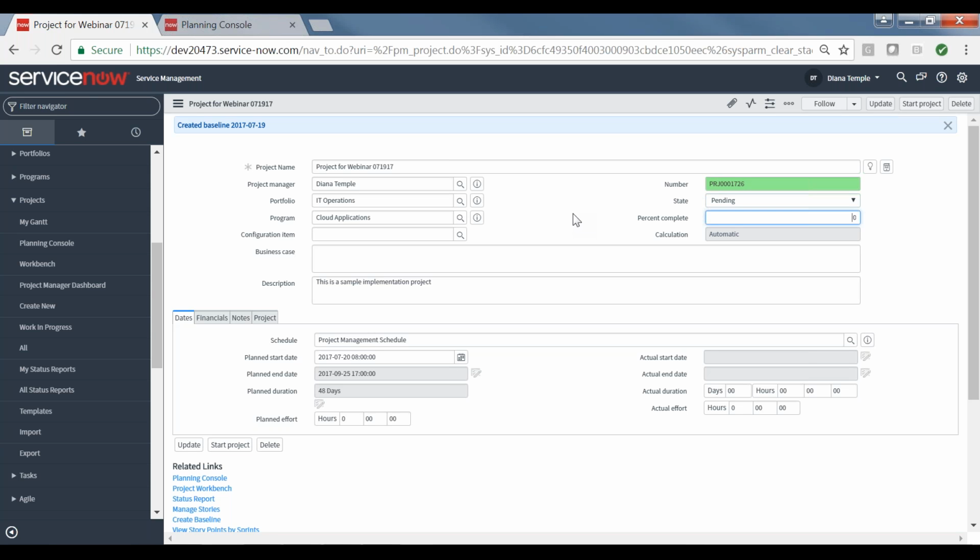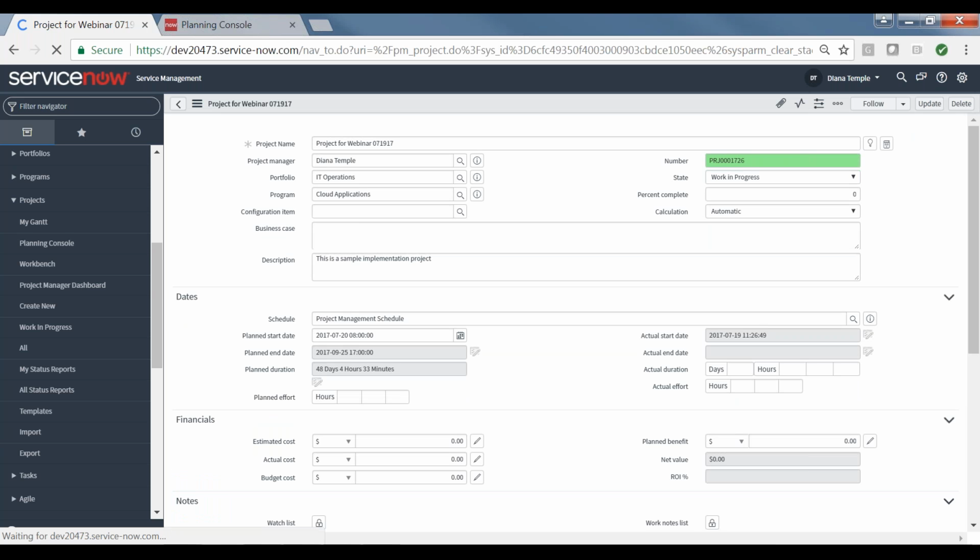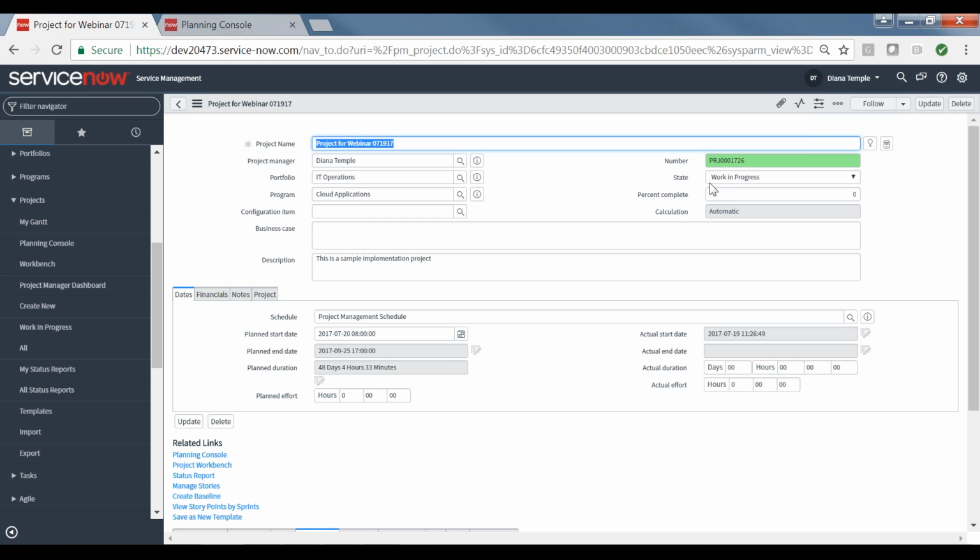If I close all of the project activities, the project closes. Likewise, if I close the project, all the project activities close. All right, so I'm going to start my project now. You'll notice that the state has flipped from pending to work in progress.